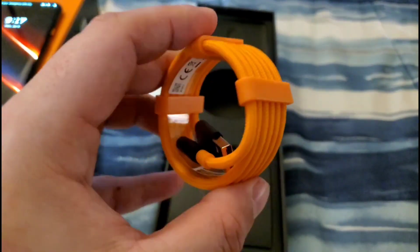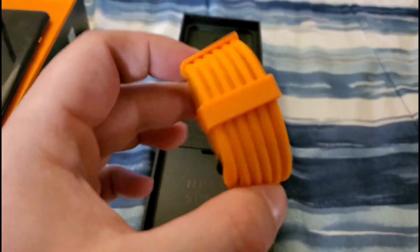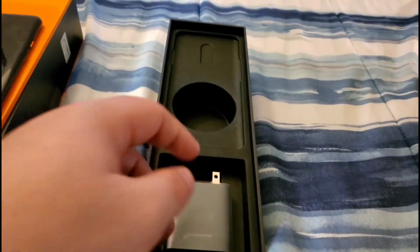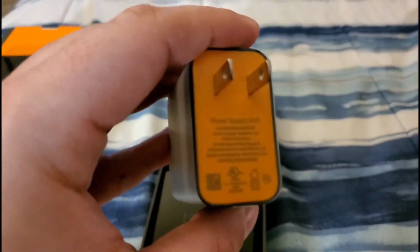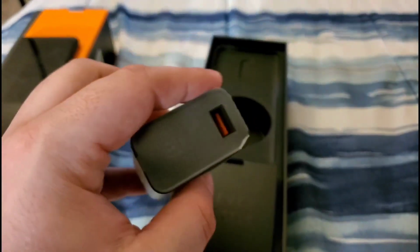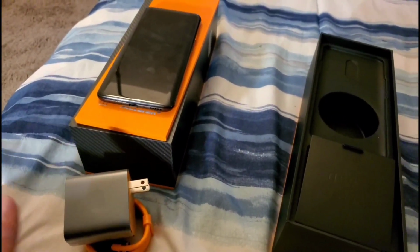So we have a really, really high quality, nice braided USB-C cable that you have to use in order to get the Warp Charge 30T, so make sure you keep this guy around. Under the little Never Settle door here, we have a nice big charging brick. This guy inherently charges at 30 watts, but I do believe it can get a little bit higher than that in little spurts. I believe it's up to 70% in 30 minutes, so really fast charger that comes in the box with this guy. It's really nice to see OnePlus constantly evolving the charging technology that comes in the box with their phones, so that's really cool.